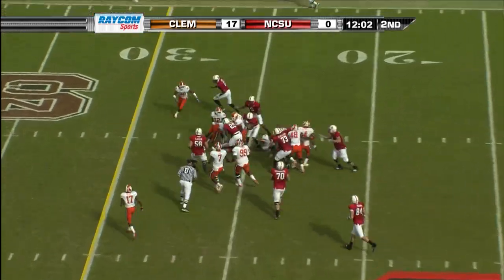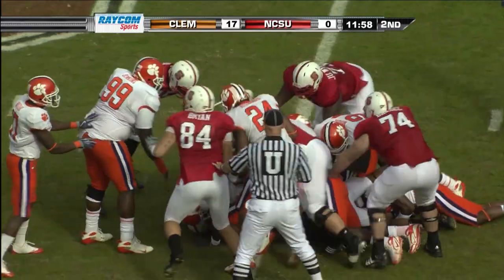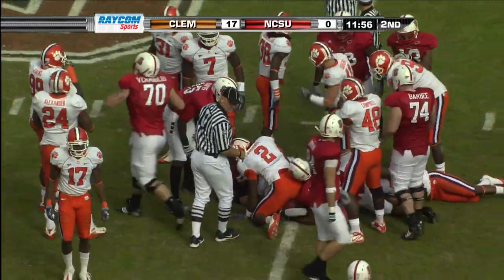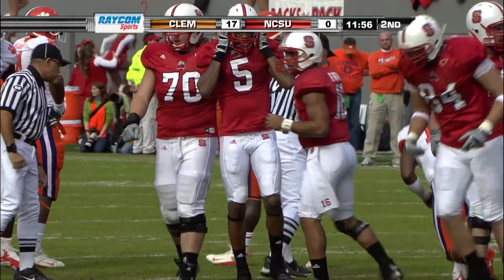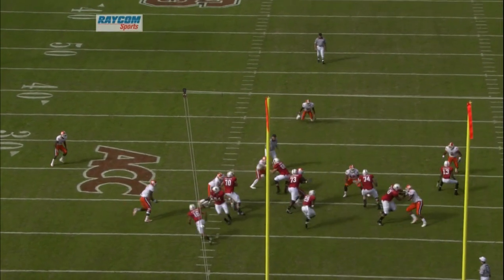Eugene again finds a hole, stays on his feet, still on his feet, and pushes the pile out across the 30. Wow. Jamel Eugene does everything he can to motivate this ball club. Senior, last shot, man. Trying to fight, claw. You know these kids want to have a bold opportunity.